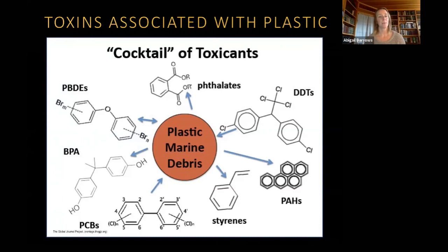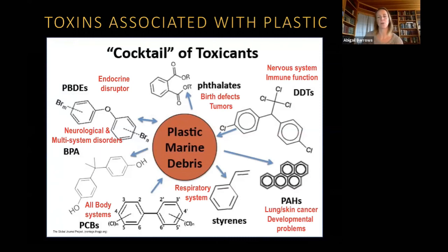The physical and chemical properties of plastics facilitate attraction and concentration of these chemicals, sometimes up to a million magnitudes higher than the surrounding seawater. Plastics also release the hazardous additives that they're made with into the water. All of these chemicals have known negative human and environmental health effects. So this tiny, seemingly insignificant piece of plastic can become a toxic sponge and transport POPs and their associated additives around the world and into different habitats and animals.